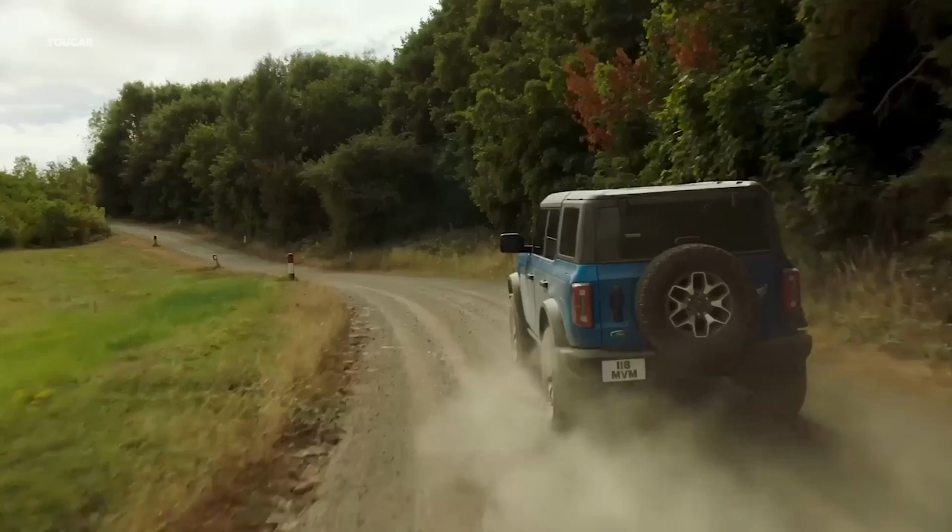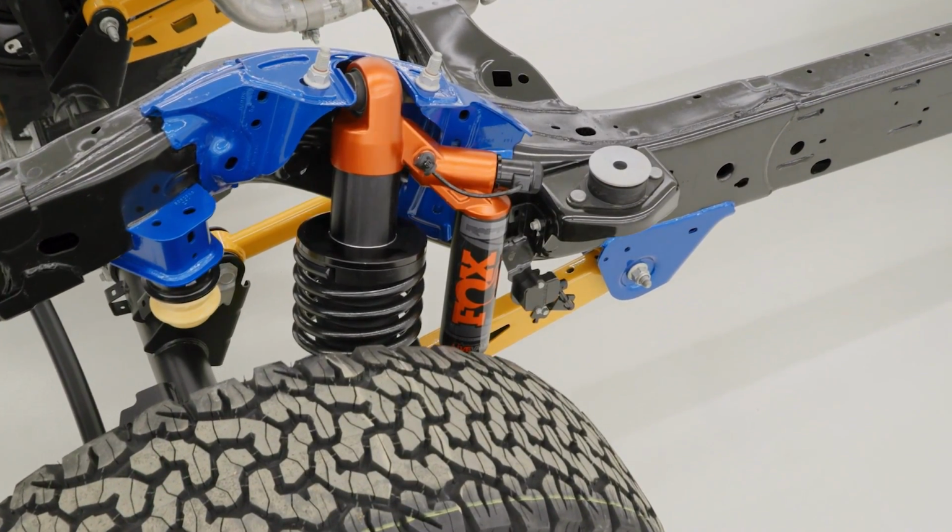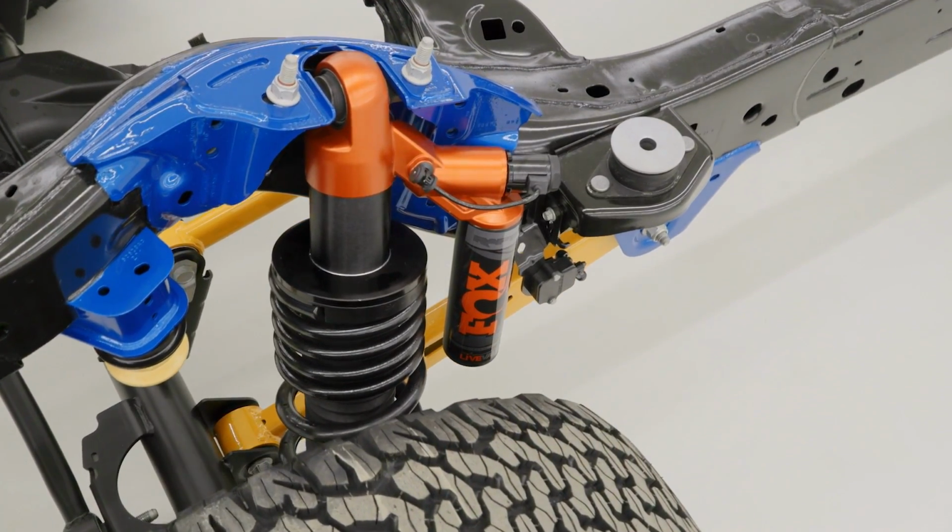Now, of course, you can always install a long travel suspension with upgraded shocks to get that increased wheel travel, that wider stance on your Bronco Wildtrak. But the live valve shocks on the Bronco Raptor are tied into the computer of the car, which means that you will never be able to retrofit live valve onto a regular Bronco.